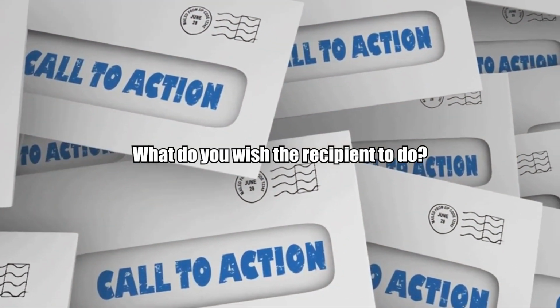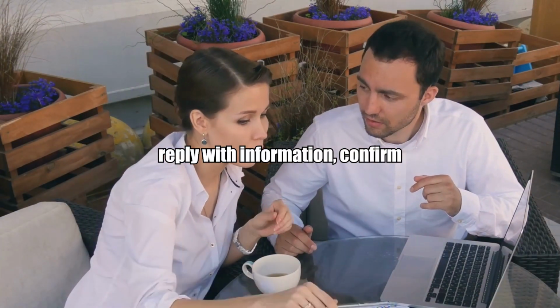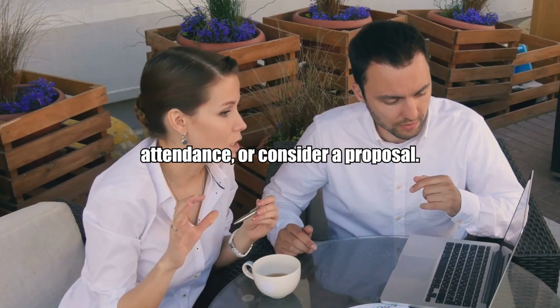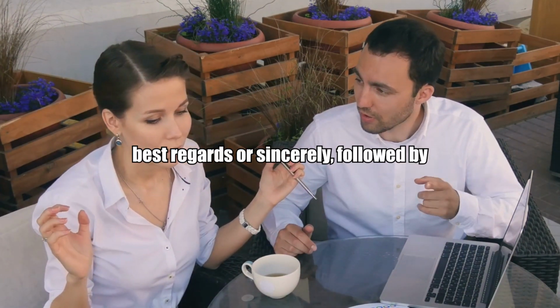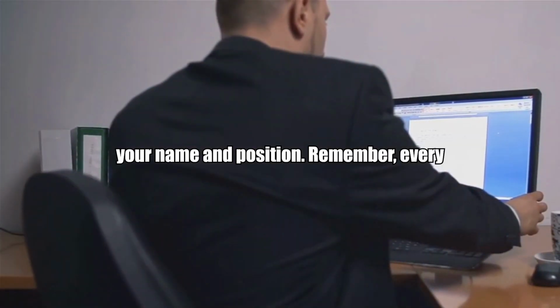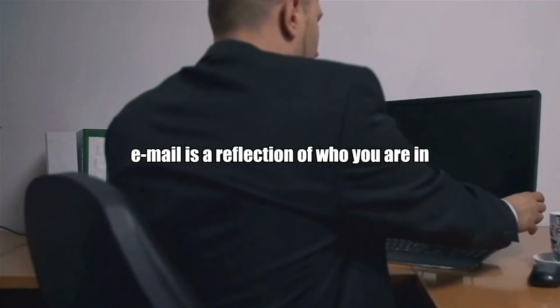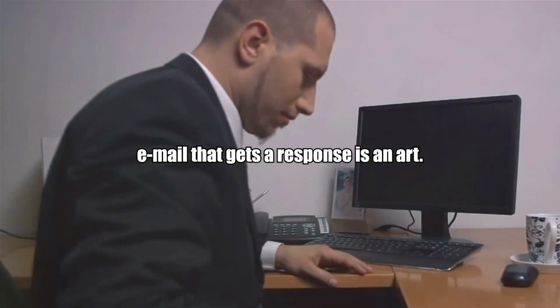As we near the end, it's important to close with a call to action. What do you wish the recipient to do? Ensure this is clear, whether it's to reply with information, confirm attendance, or consider a proposal. Finish with a polite sign-off, such as "best regards" or "sincerely," followed by your name and position. Remember, every email is a reflection of who you are in the professional world. Crafting an email that gets a response is an art.